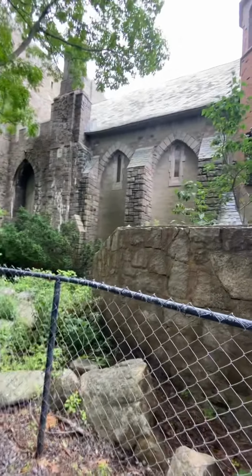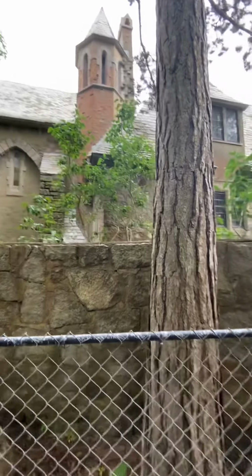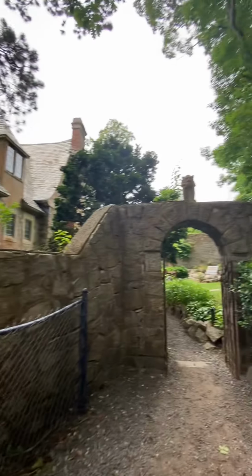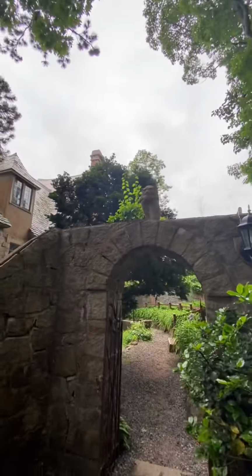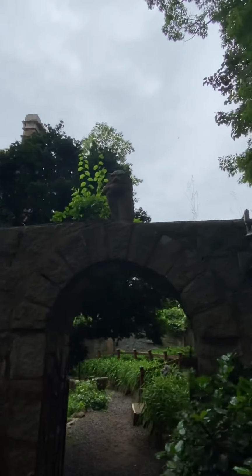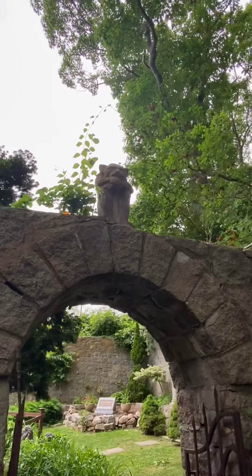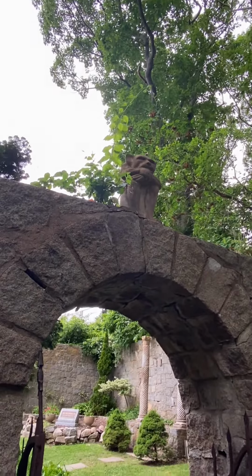Here's more of the castle. It's really, really beautiful. And this sky is really cool. So you can get to see this gargoyle guardian. Let's see if I can get a better angle. There he is. Guarding the castle.